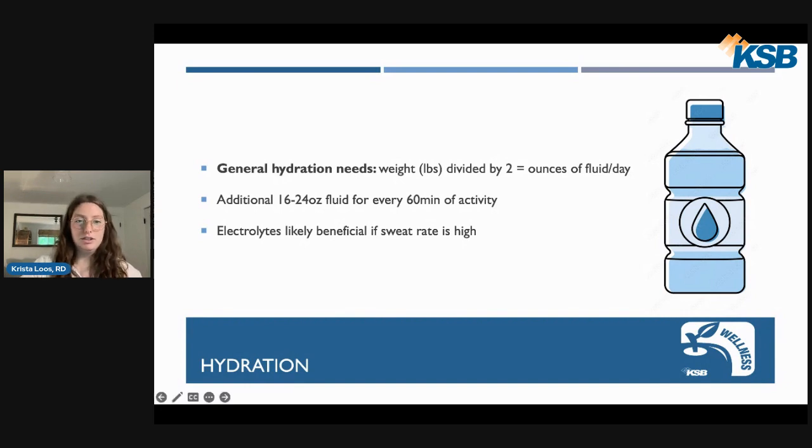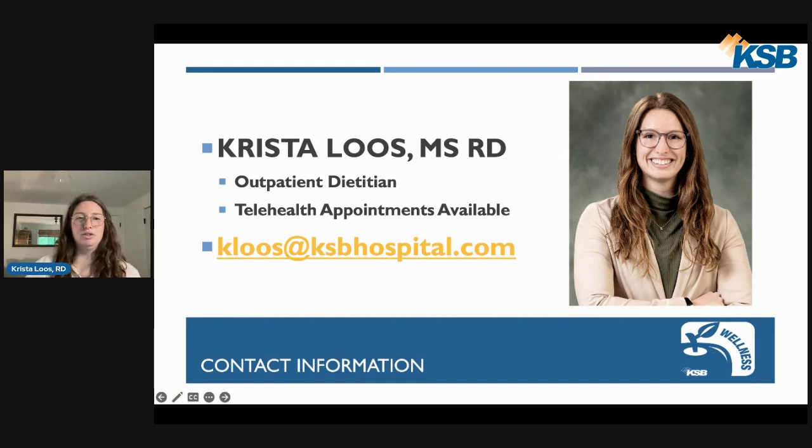And that is all today for our little introduction to sports nutrition. We can definitely talk about some post-activity nutrition at some point too, but hopefully this is helpful in creating some good goals around making sure we have adequate intake with activity and adequate hydration with activity.